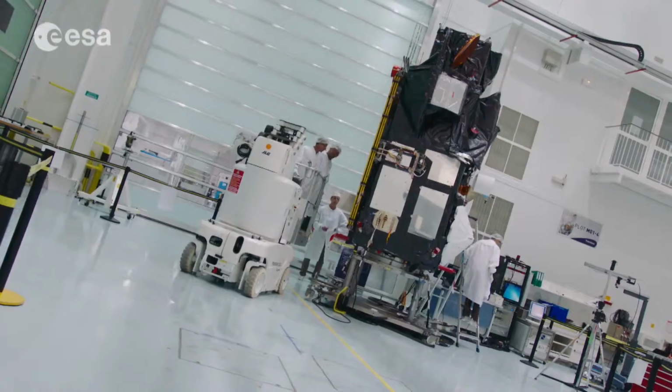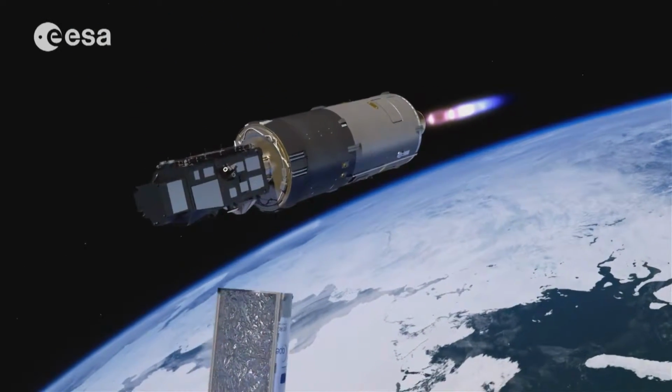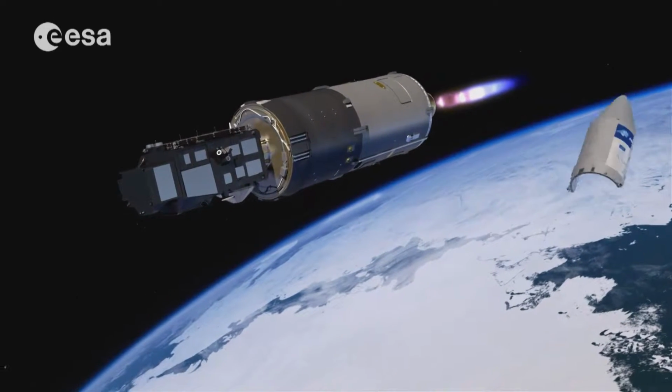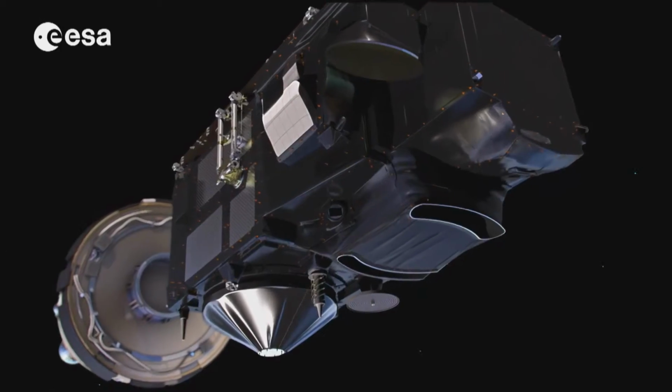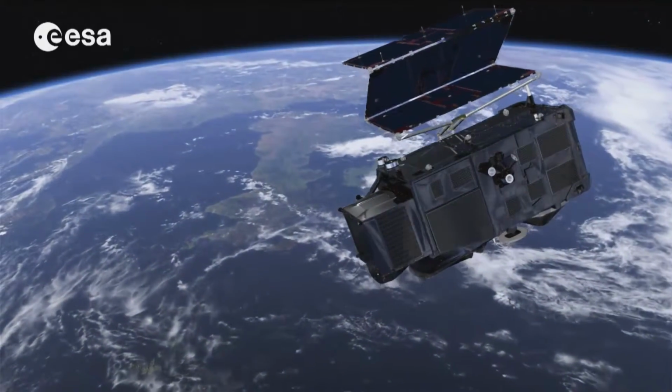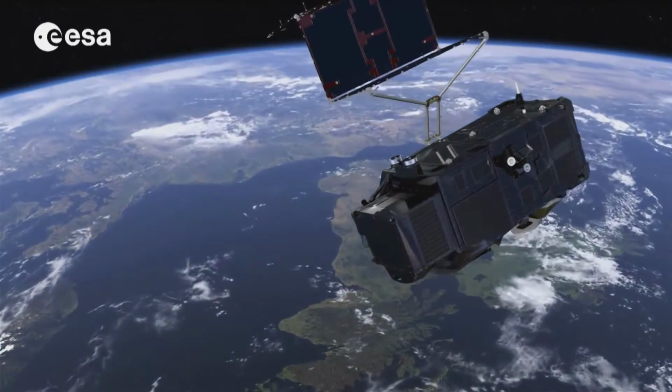Once in orbit, Sentinel-3A will join the family of Sentinel satellites and start collecting Earth observation data, providing users around the globe with fast and reliable measurements. With these measurements, Sentinel-3 will play a key role in the European Commission's Earth observation program, Copernicus.